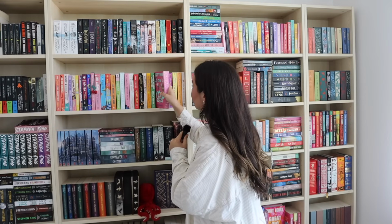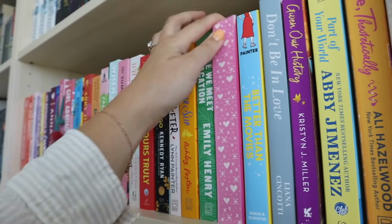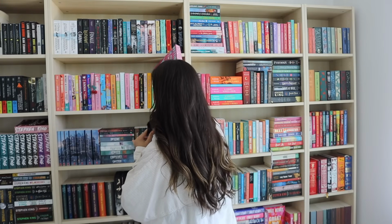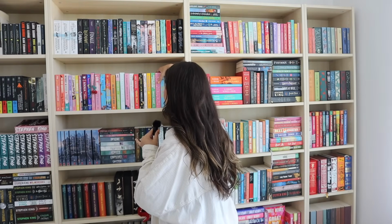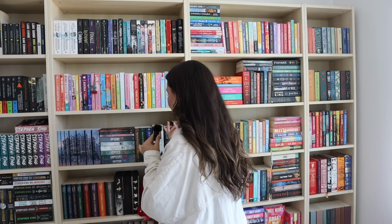This one is also another Lynn Painter book. It's Betting on You and I love the sprayed edges on this one. Barnes & Noble has been doing so many sprayed edges and I think most of the time I pass them by, but they definitely do liven up your bookshelf and I realized the ones that I had were just turned around and I want them to be on display, you know?